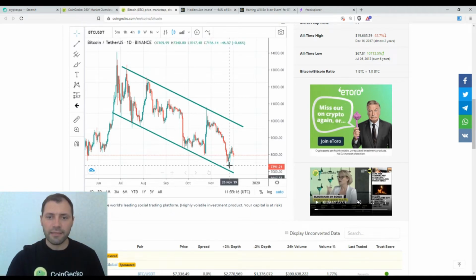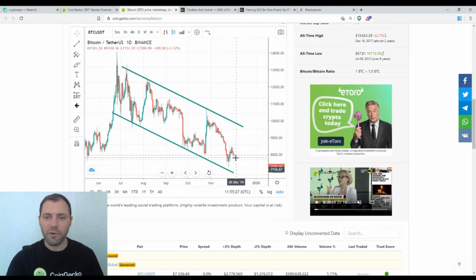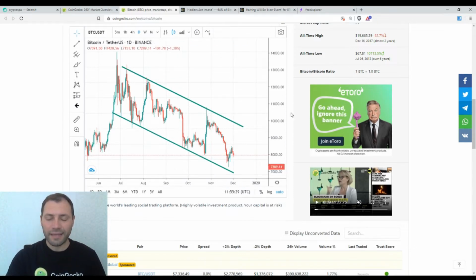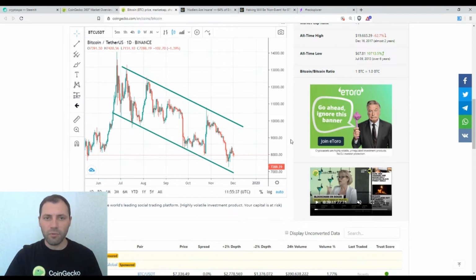descending channel. At the moment we see that bulls are not strong enough to push the price again, and we cannot see such kind of solid and fast price rebound on the 1-day time frame as well. So what I want to say is, it seems that bears are getting stronger and stronger compared to the bulls. That's why on the 1-day time frame I am getting a little bit more skeptical about the price of Bitcoin.